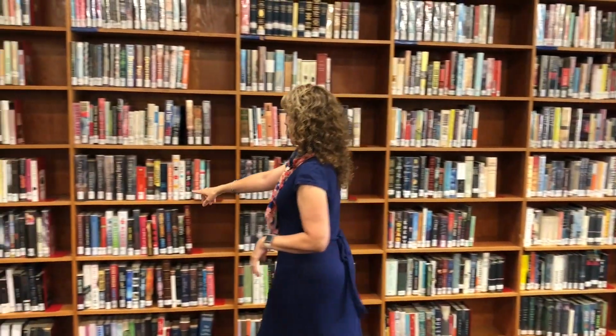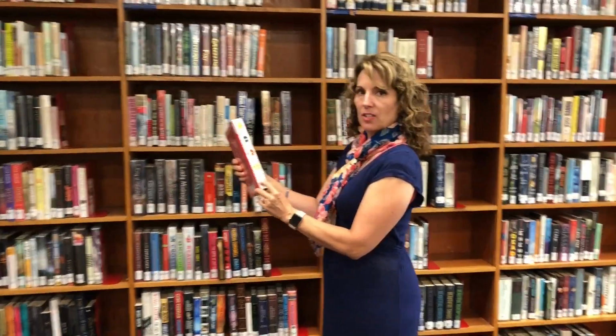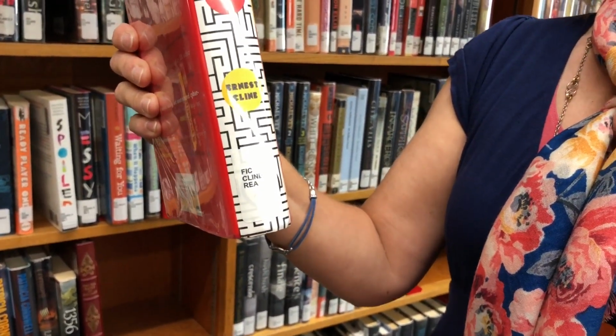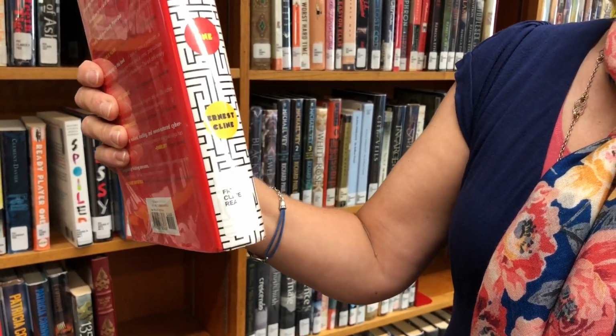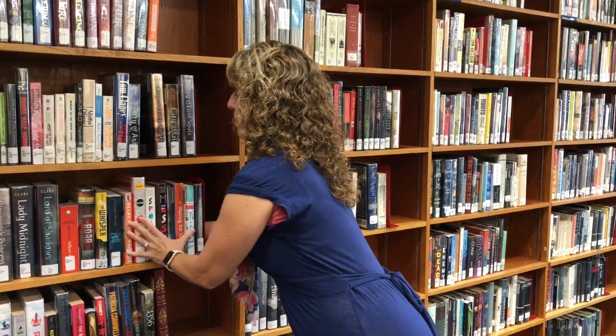Also, if you're looking for a fiction book and you know the author's last name, all of our fiction books are listed alphabetically by author's last name. And so you look on the spine, there's Ready Player One, a book I recommend, and it'll say FIC for fiction, and then it says the author's last name, and then the first 3 letters of the title. So it's a fiction book, the author is Klein, and it's REA, which is the first 3 letters of Ready Player One. Okay, so that's how fiction books are organized in the library. It's kind of a bummer because you kind of have to know the author's last name, but that's easy. You can find that on the online catalog, and I'll show you how to do that in another section.